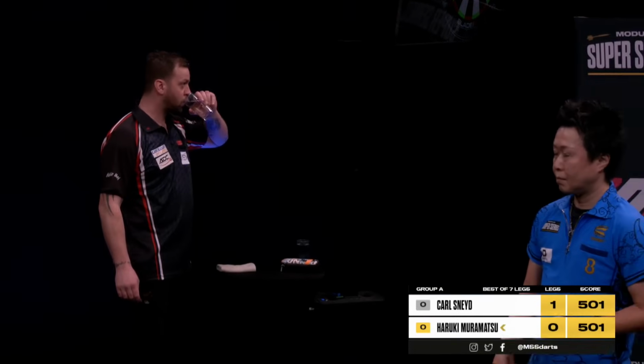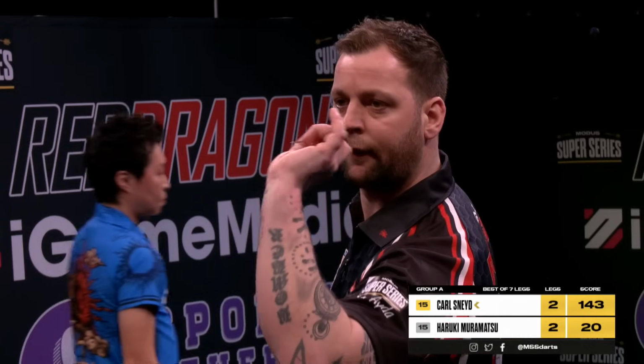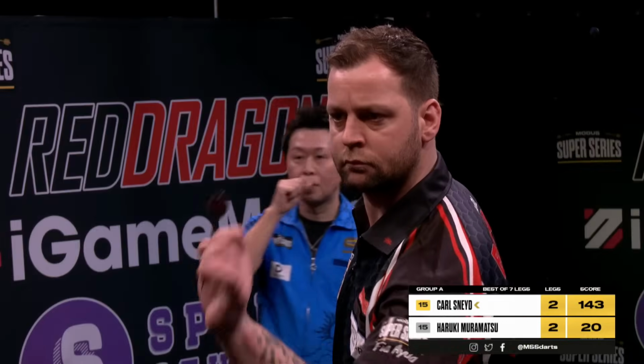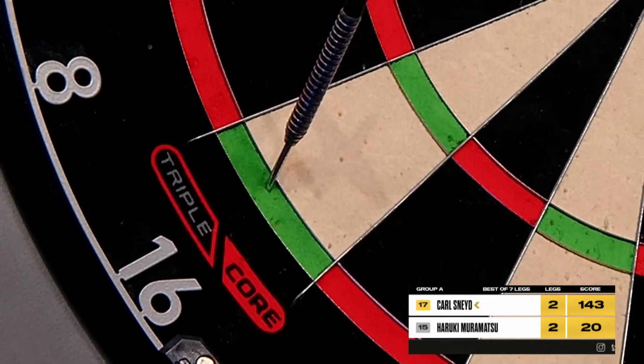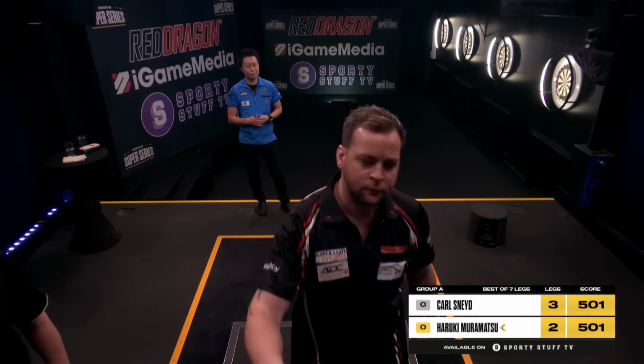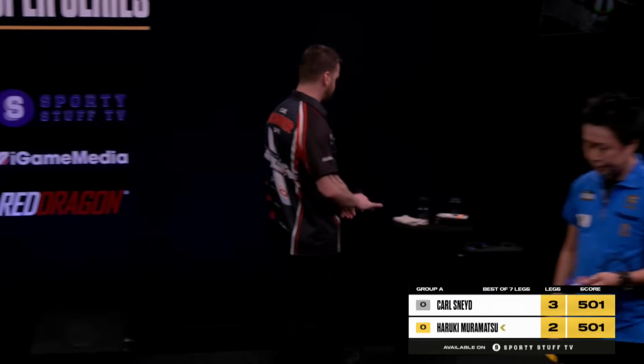Great start for Sneed. Carl requires 143. Treble 17, the shot for double 16. That's normal for him to do that. People will say it affects his rhythm. Doesn't take his eyes off double 16. What a finish that is. We've seen something very similar with Suzuki yesterday when she checked out on 149.